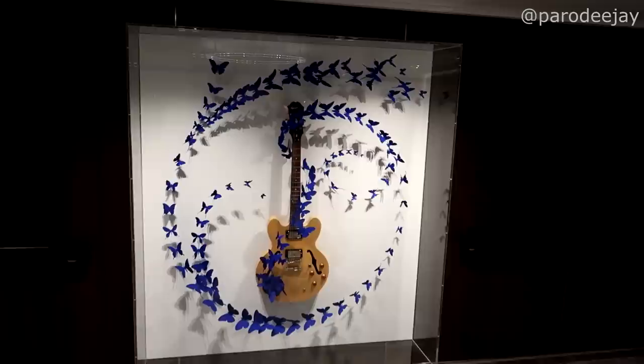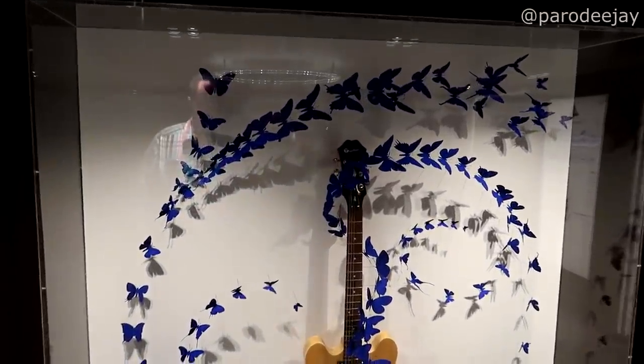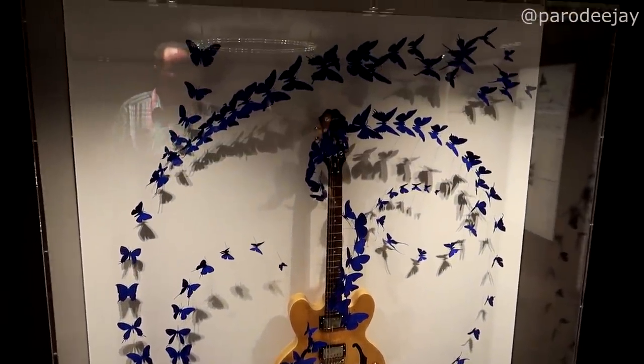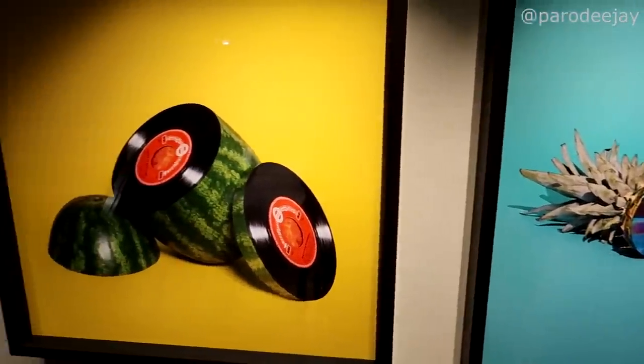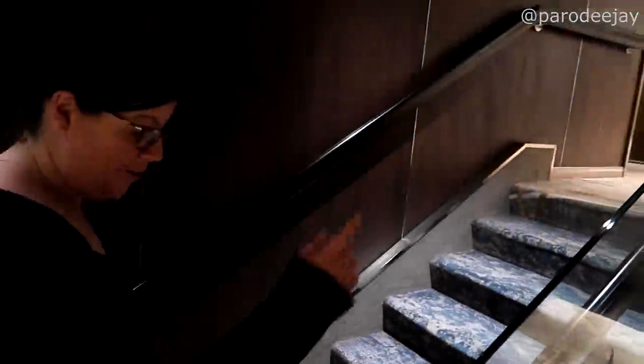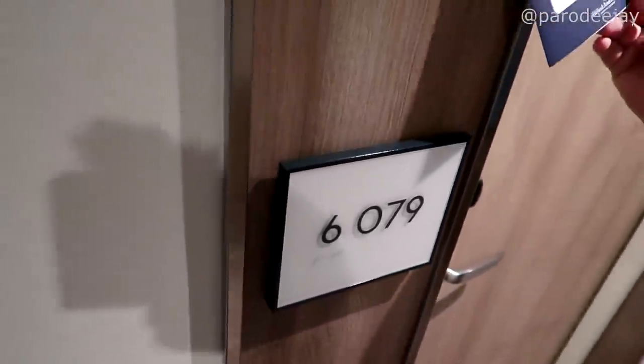We can check out a cool guitar. That's cool. This is a good thing about taking stairs, you can admire the art in everyone's lobby. Welcome to deck 4.5. The art tour continues. Whoosh. More art. Oh, we got our paper for tomorrow.